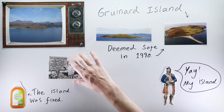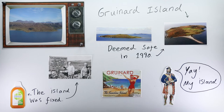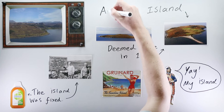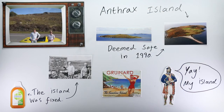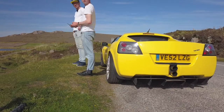Whilst people have walked on the island since, others still don't believe it to be safe. Regardless of whether it is or isn't, with a nickname like Anthrax Island, Grignard Island is likely never going to be a teeming tourist destination, and currently, the best way to see it may still be on the side of a road on the North Coast 500.